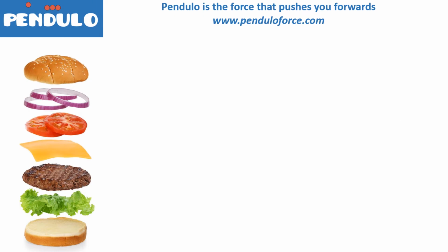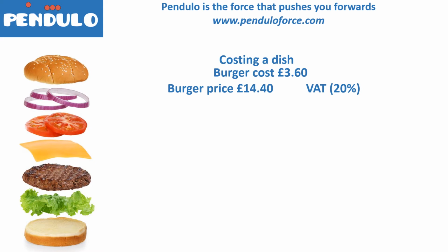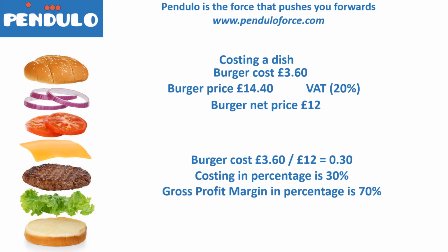So we're selling only burgers, and we have worked out the costing of that dish, of the burger, adding the cost of the bread, the onion, tomato, cheese, meat, and lettuce. And then we have a burger cost of $3.60. And the burger price is $14.40, and that is including VAT. But what we need is the net price, not including VAT, because that is money that we need to give to HMRC. So the net price is £12. Then we're going to work out what is our food cost in percentage. So the burger cost will be $3.60 divided by 12, which is 30%. And the gross profit margin we will make in that burger is 70%. I am going to leave the formulas here for you to check them out.